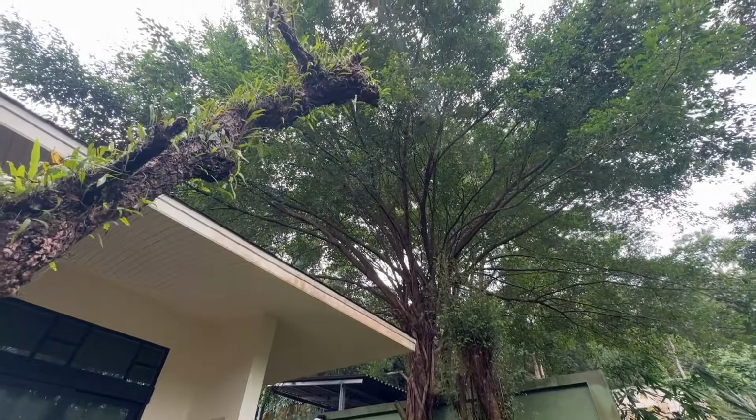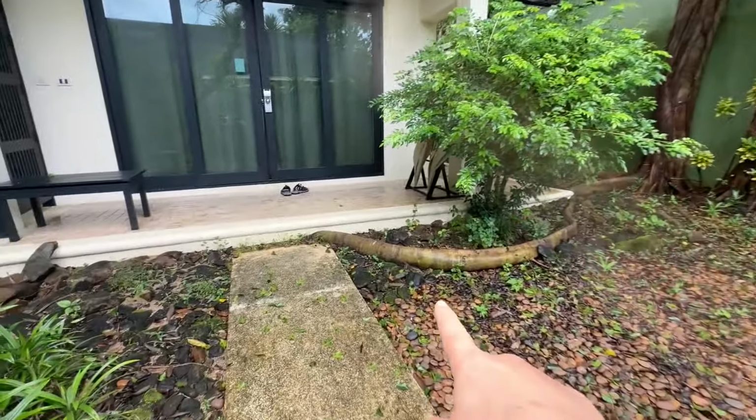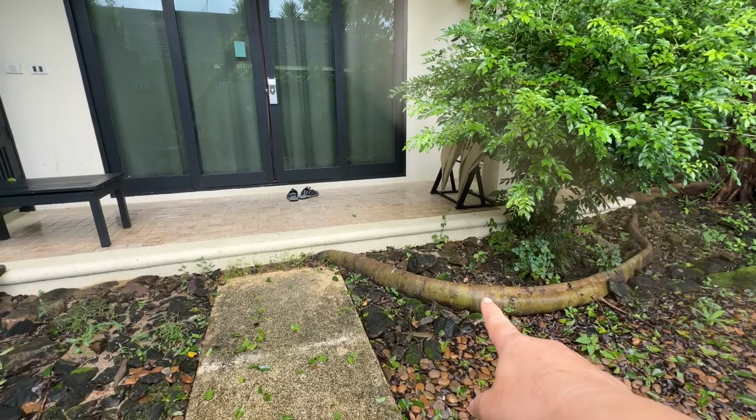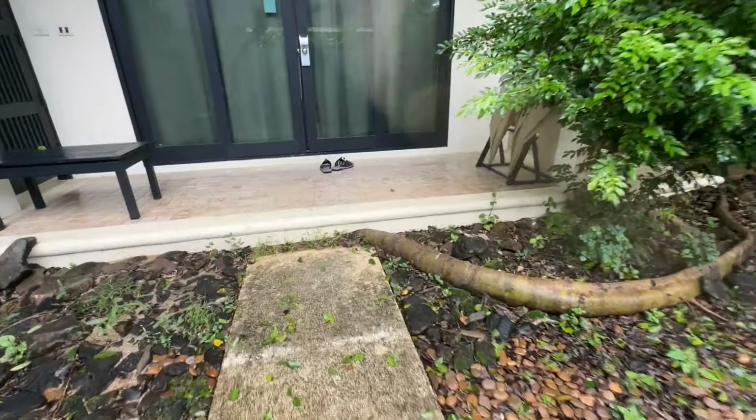Stunning huge tree. And last night when we got here, while it was raining, I saw that and I thought it was like a python. I was like, ah! Yeah, no joke. Many hours later.